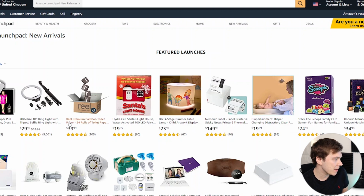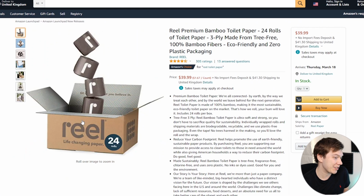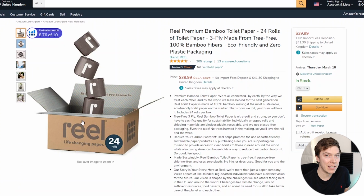So we've got premium bamboo toilet paper. Now, I know just from speaking to tons of people that are selling on Amazon that bamboo is very in fashion. People love to get bamboo makeup remover, bamboo toothbrushes, etc. I haven't actually seen bamboo toilet roll that frequently, but let's just have a look at the information that we can get.